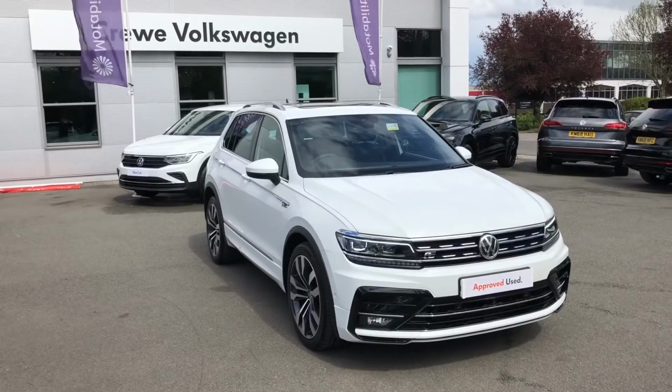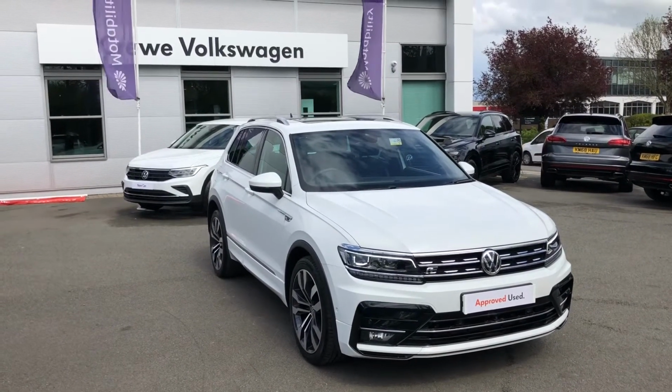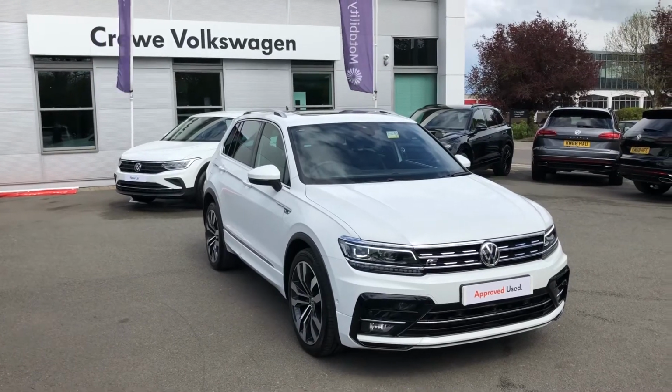As you can see for yourself, there's plenty on offer with the stunning Volkswagen Tiguan R-Line tech, and with the added bonus of the full Vienna leather upholstery, this car is guaranteed to turn heads.